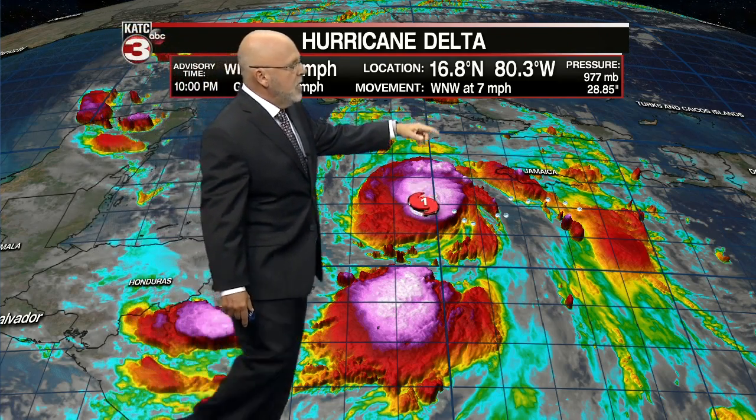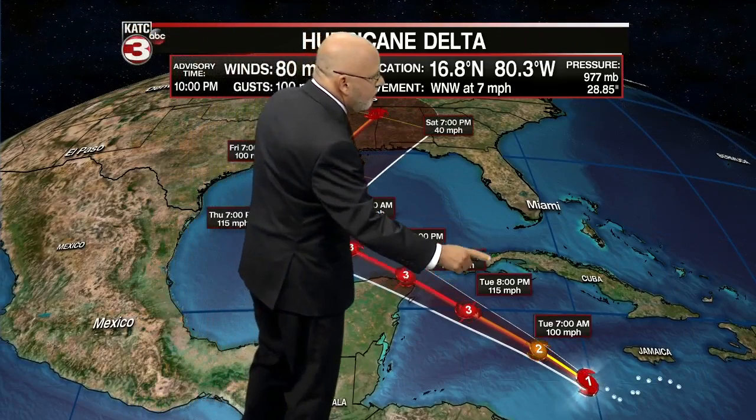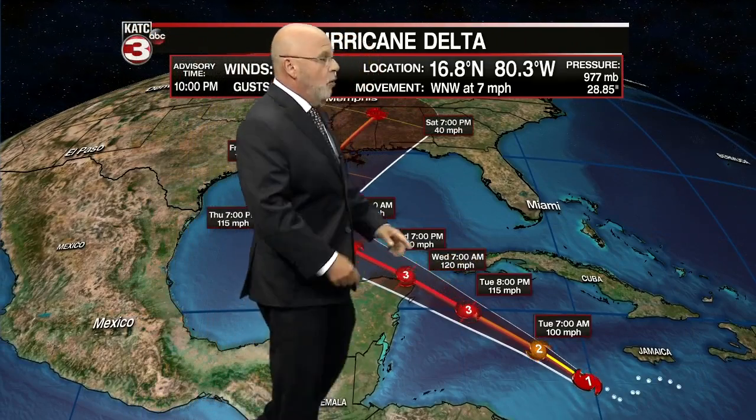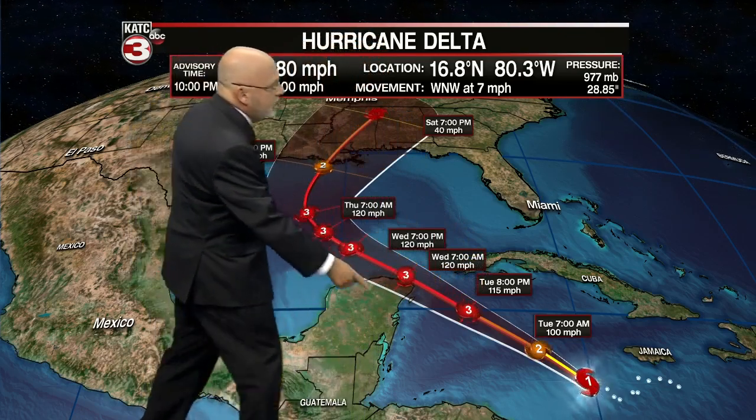Upgraded to a hurricane at 7 o'clock now, 80-mile-an-hour wind, so that's a Category 1 hurricane. It's moving to the west-northwest at 7, and more importantly, pressure continues to drop significantly, so this is going to continue to intensify overnight tonight through tomorrow and could be on the verge of going into a rapid intensification cycle right now, which means this is going to probably become a Category 3 storm by tomorrow evening, and that's the forecast. 115-mile-an-hour winds, and may even happen sooner than that, and then 120-mile-an-hour winds clips the Yucatan.